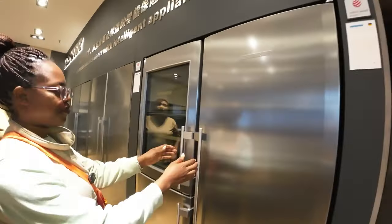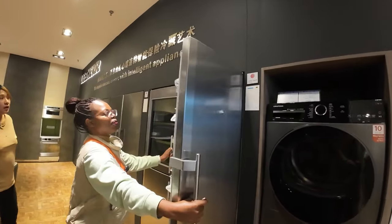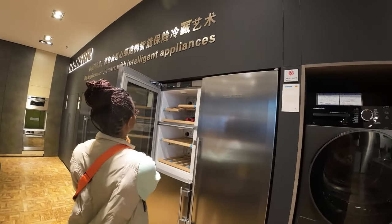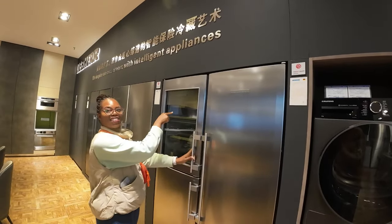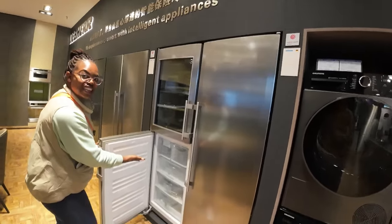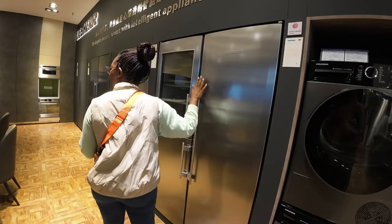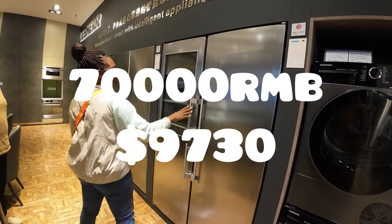Okay, now, guys, for more, these are fridges. Wow, look at these fridges, they are in English. And this one, you can see what's inside the fridge because it is glass. So you can actually see what's inside. Guys, look at the bottom. Freezer, yay. And this is big. This is wide. Oh, 7,000 something. That's nice.